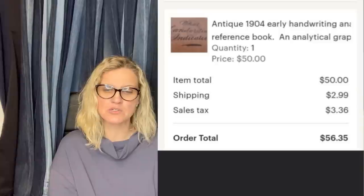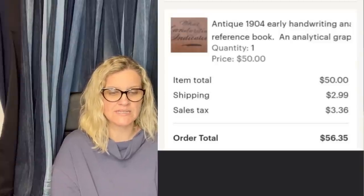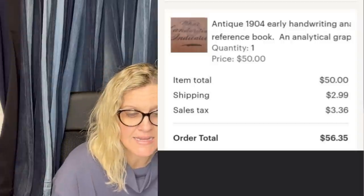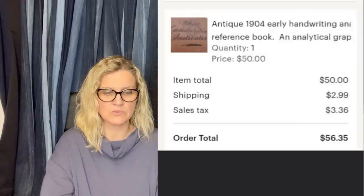Another antique book sold on Etsy, 15 cent purchase at the bins, probably took about a year to sell. This is also Dolo Deals, and it sold for $50 plus shipping. It's an antique 1904 early handwriting reference book. Wow, that's cool.